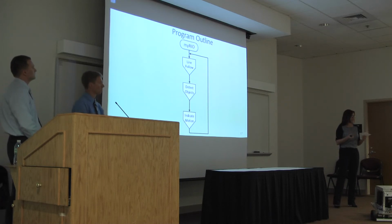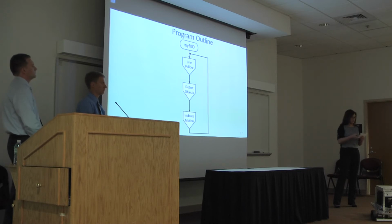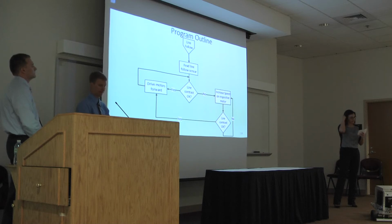So our first step of programming was to create the program outline to see what we wanted the AGV to do. From this, we came up with the 3 main subsystems that the AGV controls, which were line following, object detection, and motion indication.